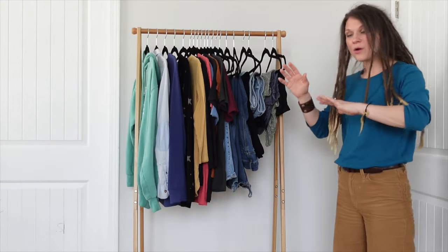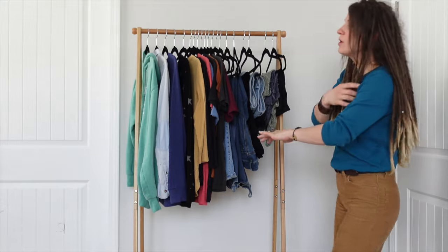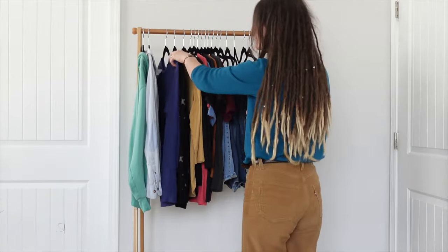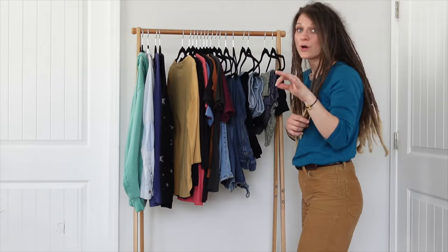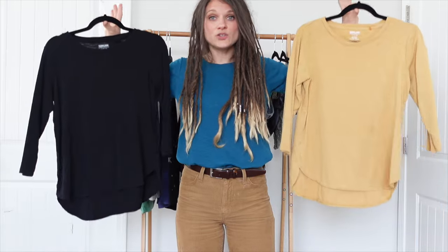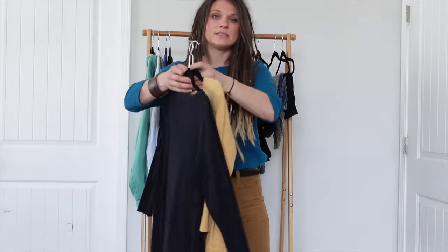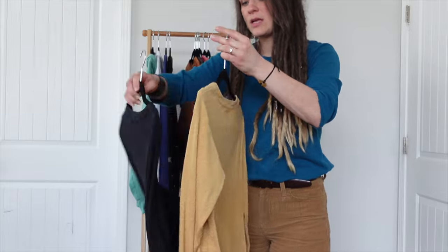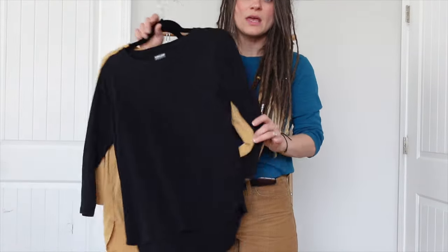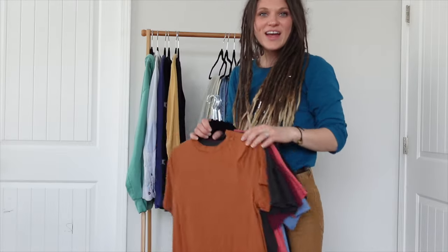All right, so here are the bones of my capsule wardrobe. For outerwear, I have two pieces. For sweaters, I have two pieces. For these quarter sleeve shirts, in this capsule I have this t-shirt in three colors. I find it to be very user-friendly. I love the yellow. It's just like another neutral for me. And black is classic. All right, t-shirts.